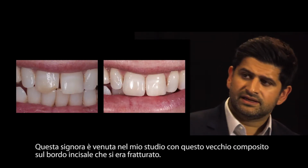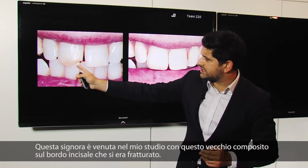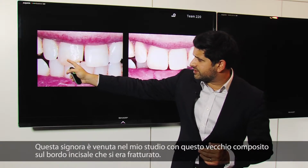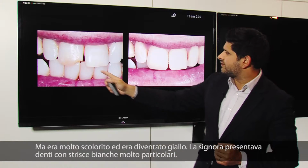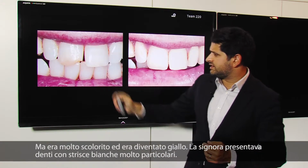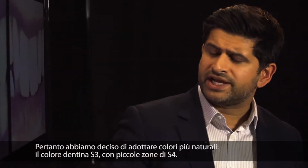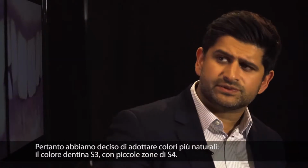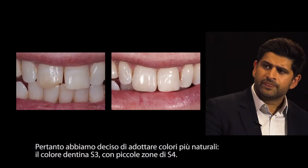Another case, this lady came to see me about this old composite on the incisal edge here that had fractured, but it was quite discolored, quite yellow. This lady had quite characteristic banding, white banding on aspects of the teeth. So we decided to go for more of a natural shade, so we chose the dentine shade. In this case, it was an S3 with little areas of S4.